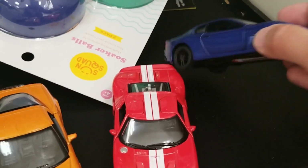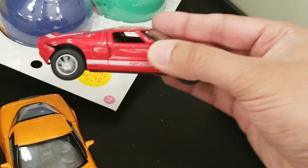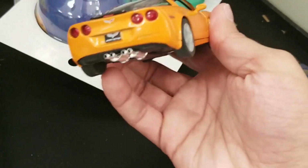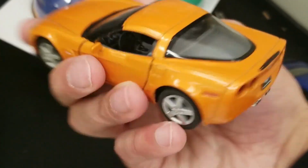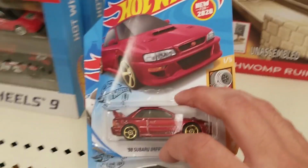And then right here are some of the wound up cars. Very nice. Pretty cool Ford GT, red, white stripes. And a 6th gen Corvette. Very cool. Yeah, I ended up getting the Nissan GTR and the Subaru Impreza.